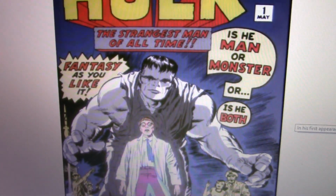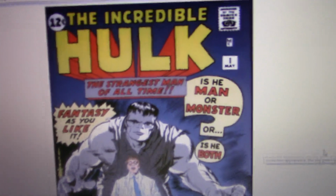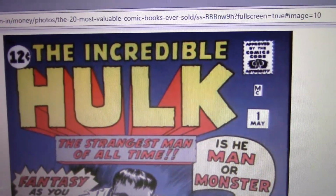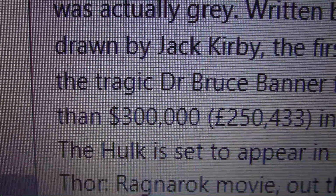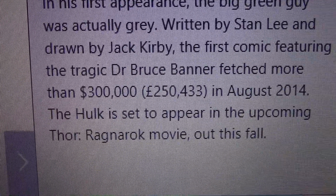This is the very first Incredible Hulk comic. And he was originally gray, not green. It was 12 cents when it first came out, and it sold for $300,000. Written by Stan Lee and drawn by Jack Kirby. Whoa.